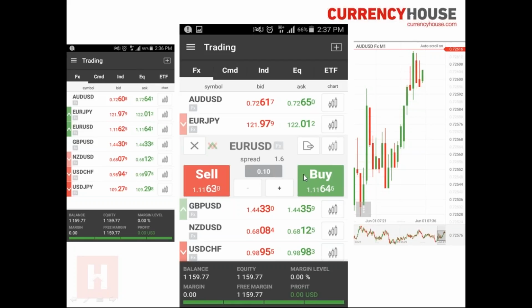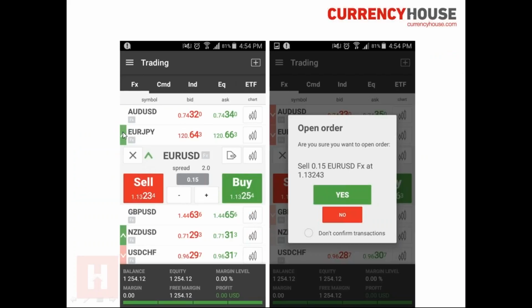Once you know exactly what you want to trade, you simply click on the instrument, adjust your spread just like we did on the Forex side of it, and then buy or sell. So very simple stuff. If you want to change between commodities, indices, equities, or ETFs, it's all up here for you to change. So let's go through a step-by-step process for Euro USD.